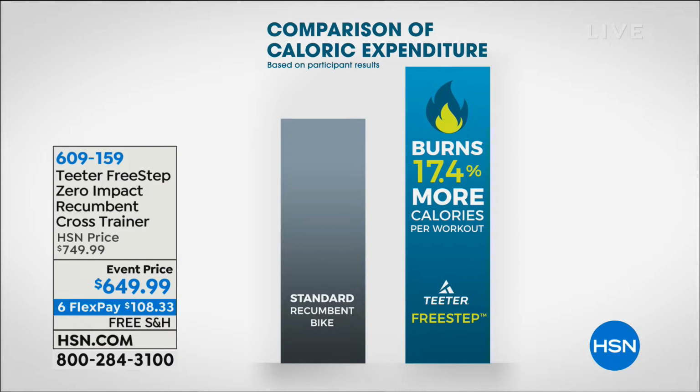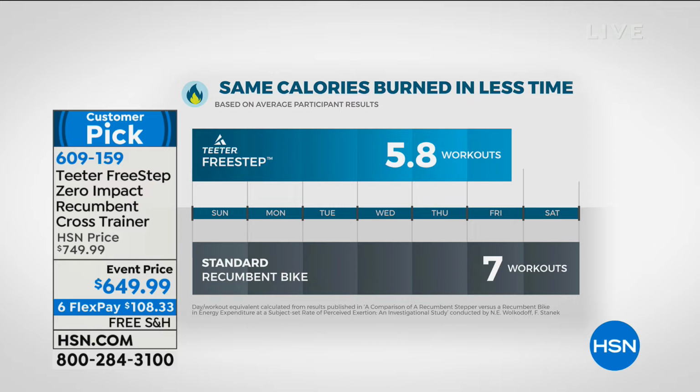Right. We also looked at that as part of this study. And what they found is that you're burning 17.4% more calories on the Teeter FreeStep than a standard recumbent bike. Wow. Right, okay. And what does that mean for you at home? That means that you can do 5.8 workouts and get the equivalent of 7 workouts on a recumbent bike. That's incredible. More for less, right? Yay, and we love that.